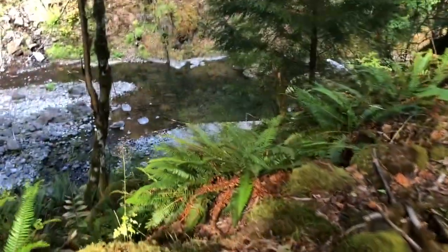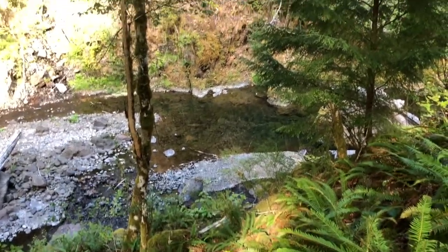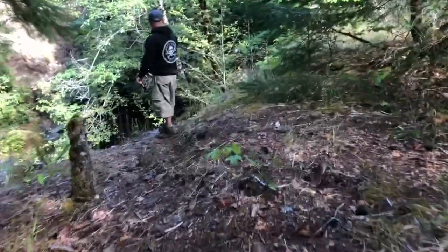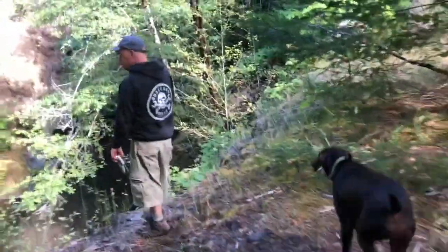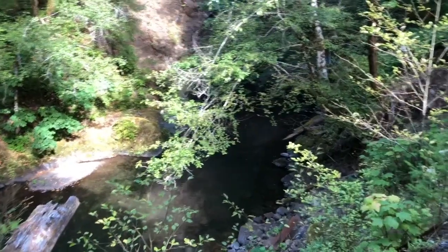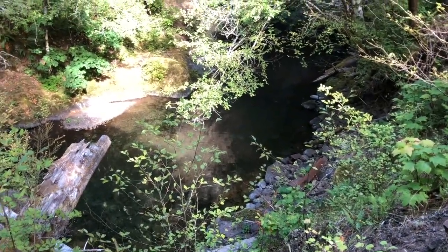Oh yeah, that's nice down there. That's definitely a swimming hole down there. Over there, it's even better. Oh yeah, let me check that out. Did you just whistle? It's birds. Oh, is that a bird? Oh wow, yeah, that's nice. This is a good spot.